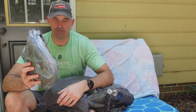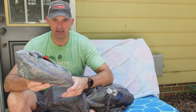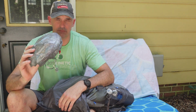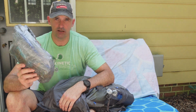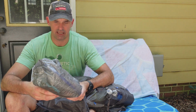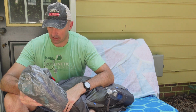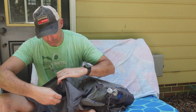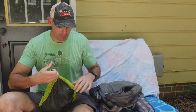So my food bag is a Hilltop Packs food bag, and I carried some extra electrolytes, food, extra food, emergency food, just in case something happened. I had plenty of calories in here to sustain me through the trip. And then everything else I kept in individual dry bags.